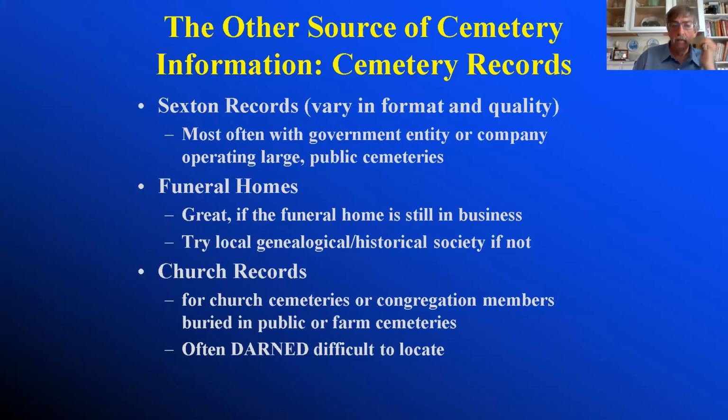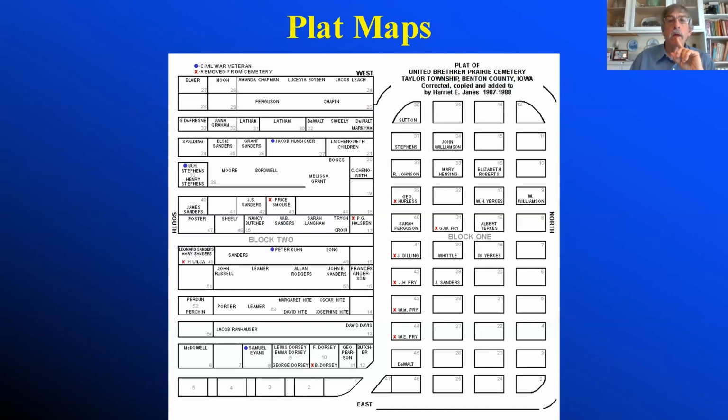Church records may exist for church cemeteries or congregation members buried in public or farm cemeteries. And they're often really hard to locate. Certain denominations like Catholic, they probably survive, but oftentimes there are access issues with the information. Other denominations like Baptists, it's a pretty rare event to have church records surviving. If you're really lucky, there's a plat map. What this shows is actually who bought the plots in the cemetery. And a lot of times there's blanks, which either indicates they haven't been purchased or they were purchased so early that they didn't record it correctly or it didn't survive. So if you find one of these, it's great.